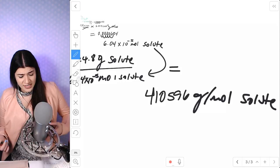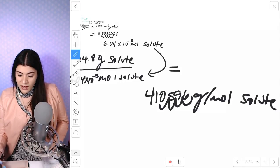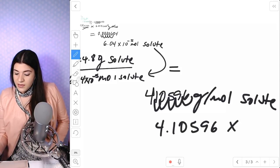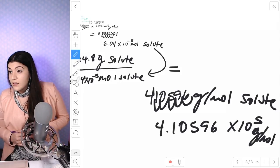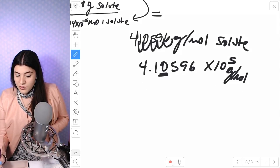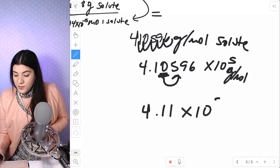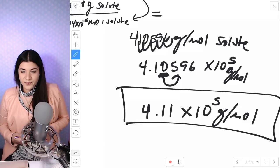We can change this to scientific notation again. This would be 1, 2, 3, 4, 5, so 4.10596 times 10 to the fifth grams per mole. And then lastly, how many sig figs did we have? We had 3 sig figs initially, so I'll round this to 3 sig figs, so 4.11 times 10 to the fifth grams per mole, and that's our final answer. That's our molar mass of our solute.